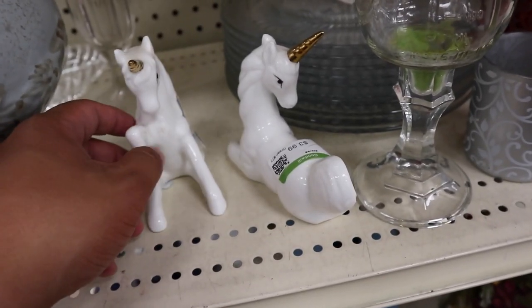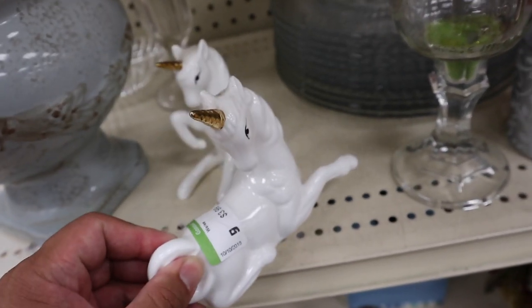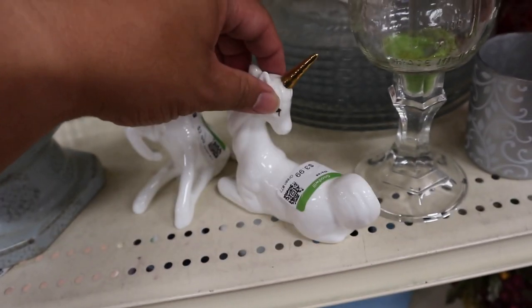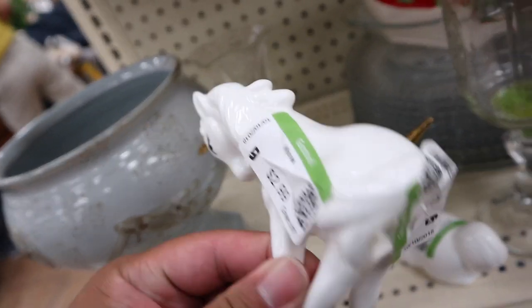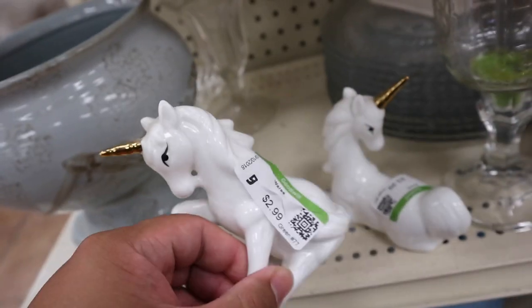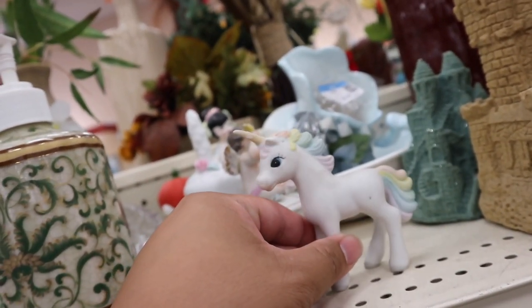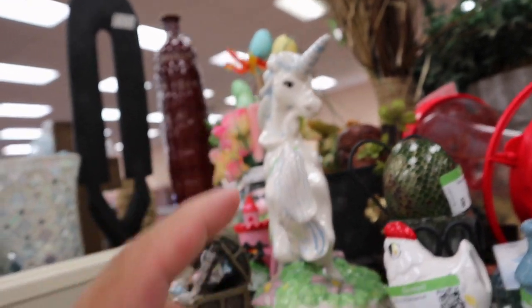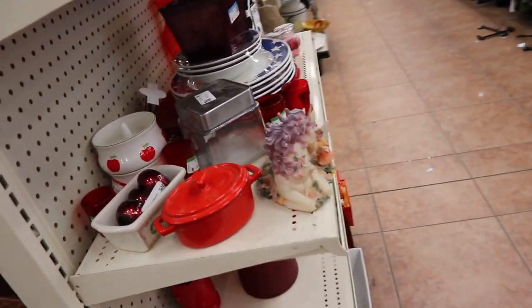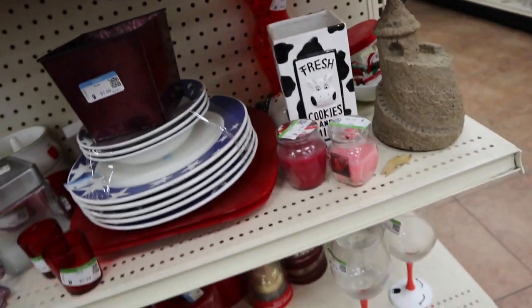You guys, I just found some sassy unicorns. Yes. So sassy. Do I need them? $2.99 and $3.99? I have to at least take a picture. And there's also this one, but his horn is broken. I feel like someone donated their unicorn collection. Because there's that unicorn right there. There's another unicorn right here. There's so much unicorn stuff today.